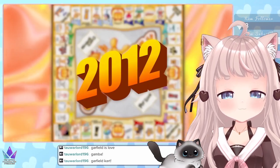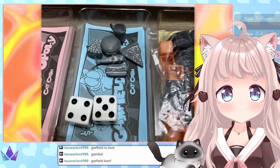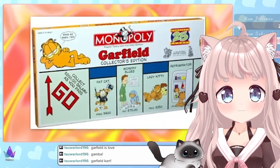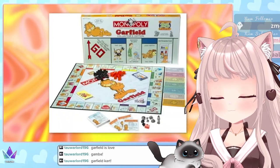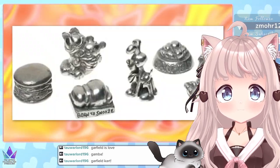It came out in 2012, and in this picture you can see the funny Garfield cat cache you use in-game and some of the items you play as. An actual official Garfield Monopoly spin-off did come out in 2003 as a collector's edition, so it's very rare. As you can see, these are the funny little metal items you play as.